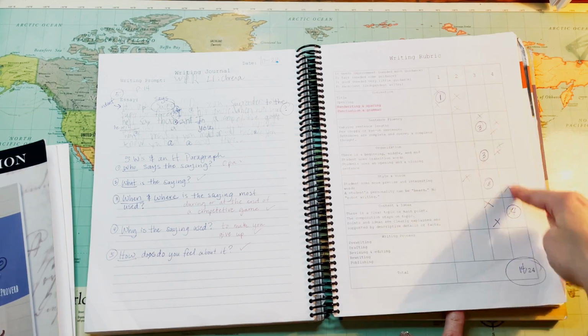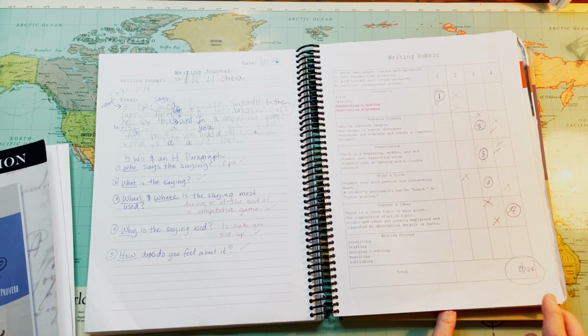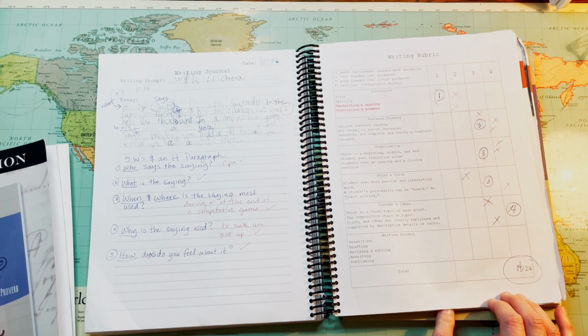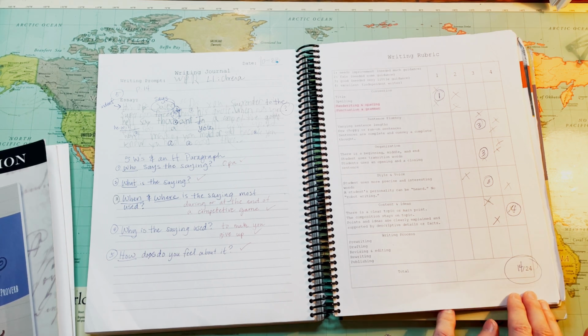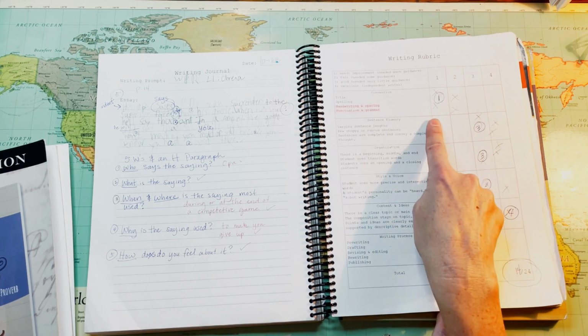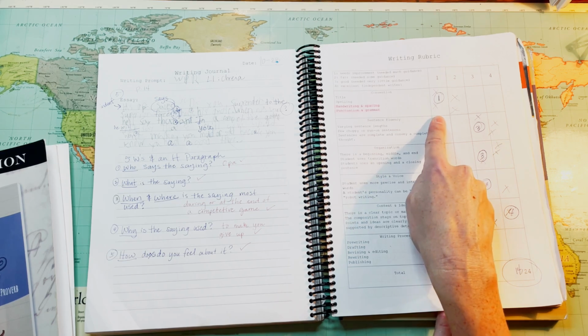And I graded him 14 out of 24 total. And this is not to be mean, I always tell him. This is not like, oh, you got an F or anything like that. It's just so we can see your improvement over time. It doesn't count to me. It doesn't count towards your grade or anything. It's just a tool. These numbers are just to say, oh, here's something, since this one was really low, let's go back and practice that.